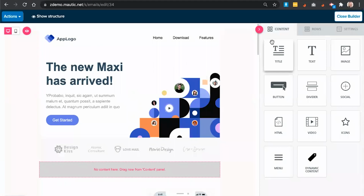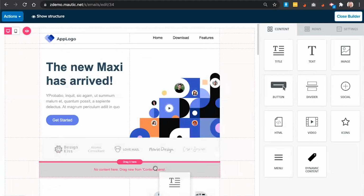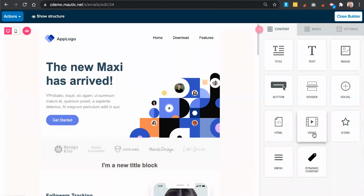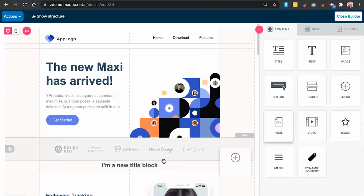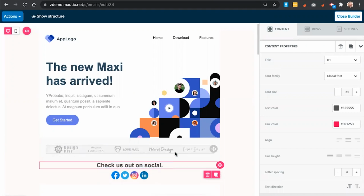Following adding the row, this is where we're going to add some additional content. So we'll add a nice title, and we'll add some options for social. Now, as I work with text, we do have some options around formatting. We can do things like bold text or italicize, underline, everything that you would expect within that traditional WYSIWYG editor.